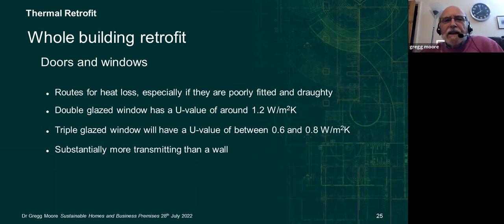Doors and windows obviously are routes for heat loss, especially if they're poorly fitted, drafty windows, like the window in the room that I'm in now. A double glazed window has a U value of about 1.2 watts per square meter Kelvin. A triple glazed window has a U value of between 0.6 and 0.8 watts per square meter Kelvin. Now compare that with what the building regs require your wall to achieve, which was 0.18. You can see that these U values are much higher. And remember, big U values are bad U values.